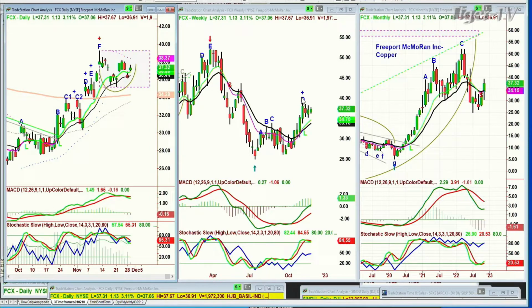At a peak D in the weekly chart, way under the previous peaks. That's usually a sign that says be careful. It could be some kind of a consolidation. Anyway, I wanted to do that because I'm going to go to high-grade copper.